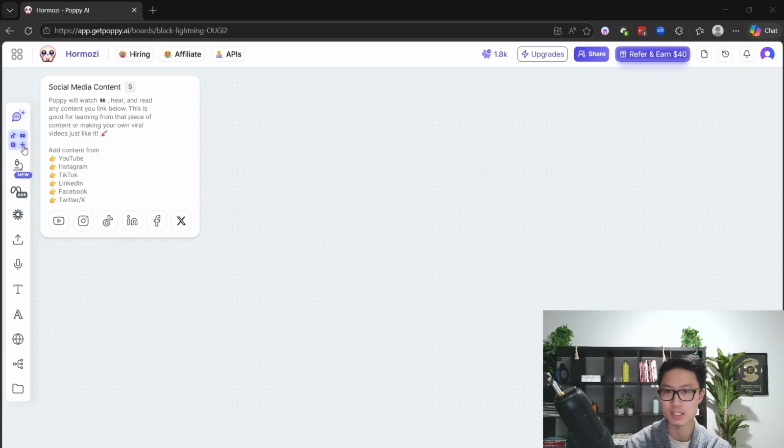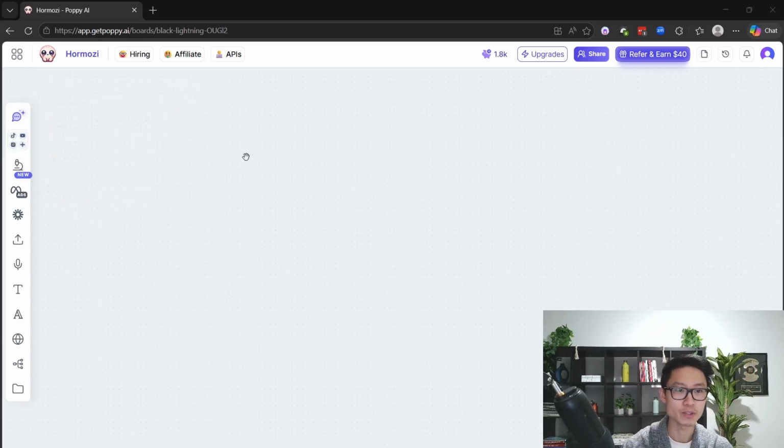So it can actually see the graphics, see the video, and understand that context in addition to the written aspect. And when you paste links there, so you can see here you can paste from YouTube, Instagram, TikTok, LinkedIn, Facebook, X, Poppy AI will also automatically transcribe it for you as well. So you don't have to manually get the transcript and then upload it to Claude as well. So yeah, it's pretty good to see there.